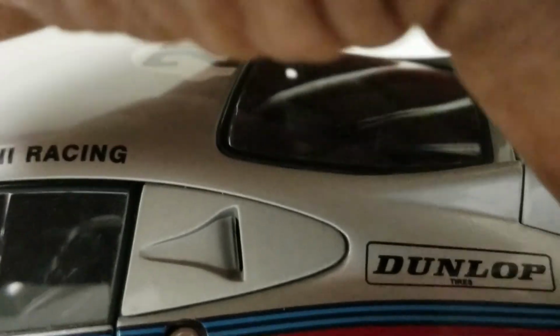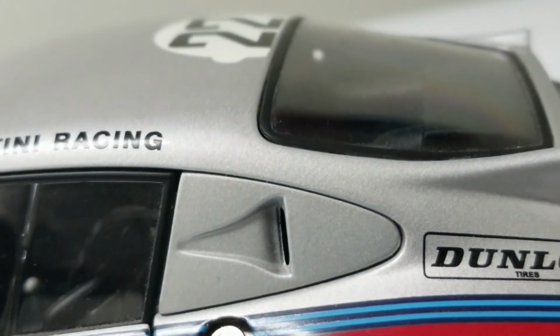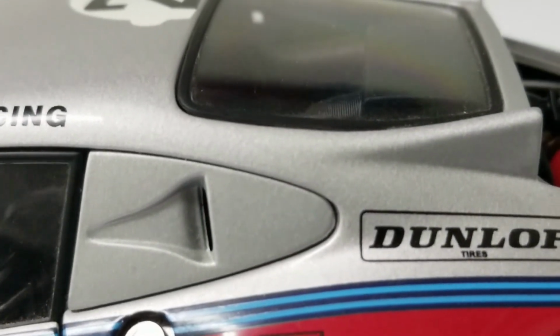The car that we would come to know as the Porsche 935, Moby Dick. There's a lot of names for the 935, but this car is important historically in the fact that it is the first of the turbocharged 911s.